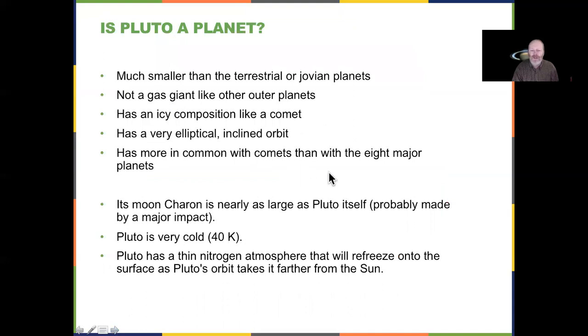But various reasons why Pluto got demoted. It's not a gas giant, so it's not like its neighbors. It's much, much smaller than even the other terrestrial planets. Its orbit's really cigar-shaped in comparison to the others. It's at an incline. It's much more like a comet. It's very cold, 40K. That's minus 233 degrees Celsius. That is very, very cold along the way. We're talking like minus 350 to minus 400 Fahrenheit.